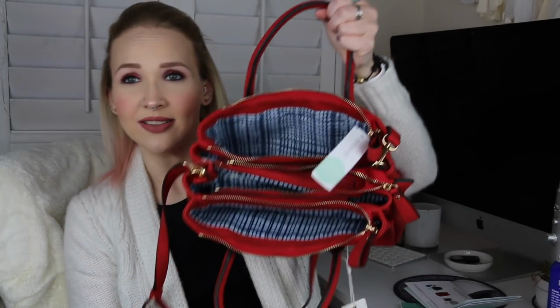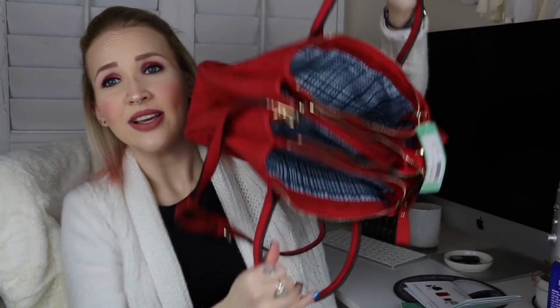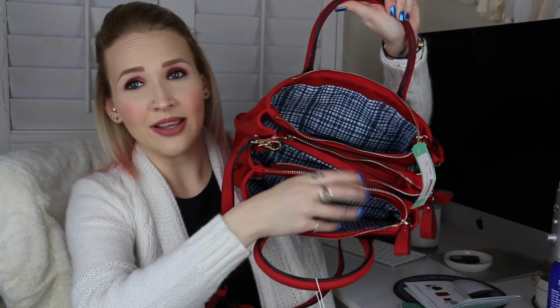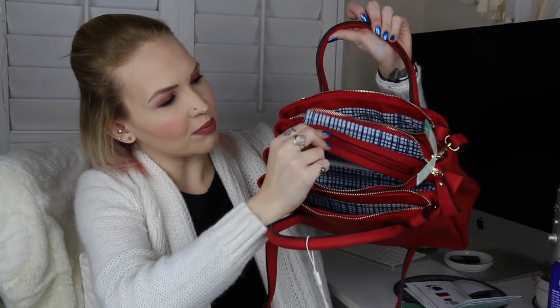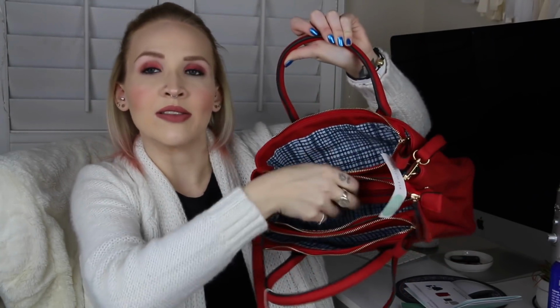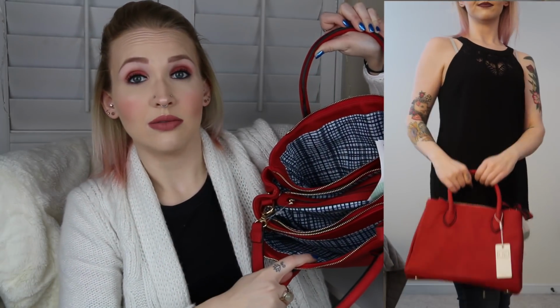So this is my handy dandy cheat sheet. This is by Urban Expressions. It is the Kiki double zip mini satchel. Once again, you all need to work on your names. They're too long. So as you can see, even though it's a smaller purse, it does have a lot of space. It's got a pocket here. It's got a pocket here in this little zip part right here. Well, that's not really a pocket. That's a pocket in a pocket. And then a pocket over here. That's a lot of zippers going on right there.